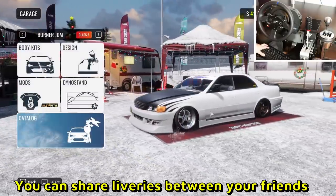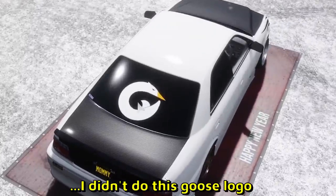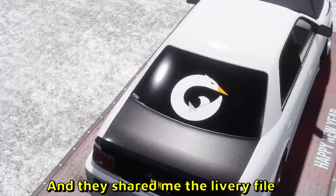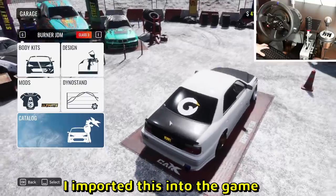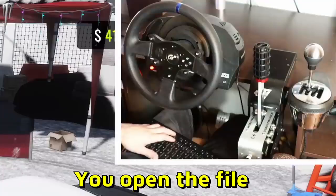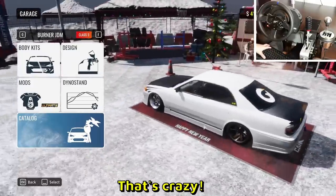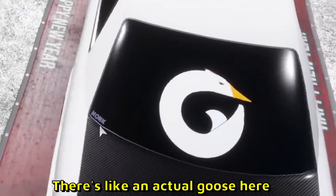And also you can share liveries between your friends. So for example, I didn't do this Goose logo. Someone else made it for me and they shared me the livery file. I imported this into the game. So the way you do this is with the Kina mod, you go into visual, you open the file and you have it. Pull the livery from your PC into the game. That's crazy. There's like an actual goose here.